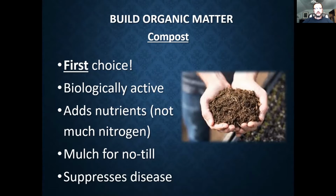Not a lot of nitrogen. Generally, compost is going to have minimal nitrogen in it, somewhere around probably 0.5 pounds of nitrogen per 100 pounds of compost. So it's not going to be your nitrogen replacement, but it's going to be like a balanced meal that you're feeding to your soil life and your plants.